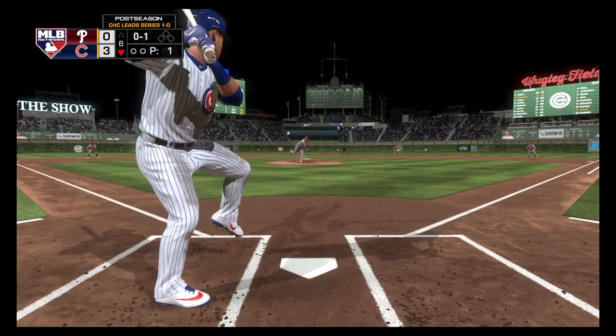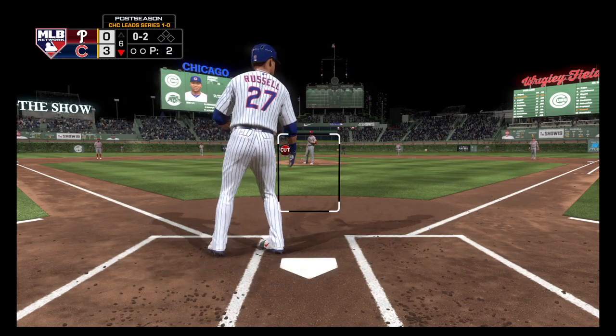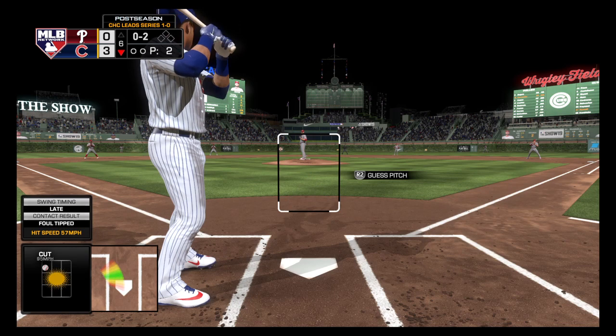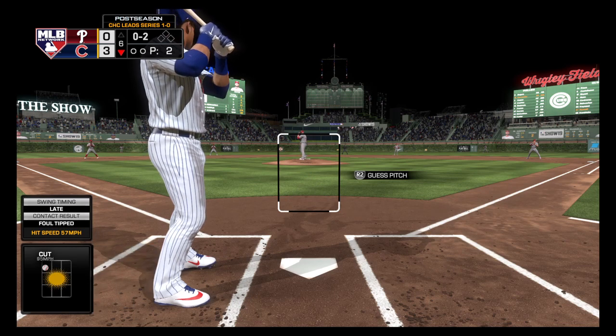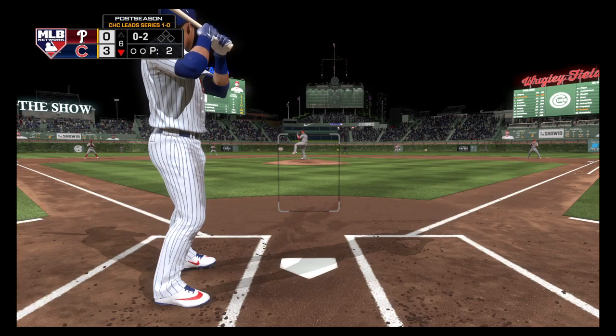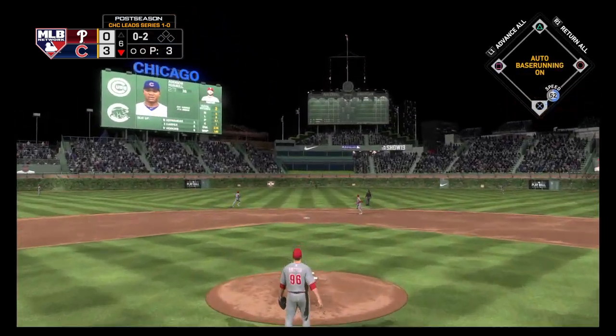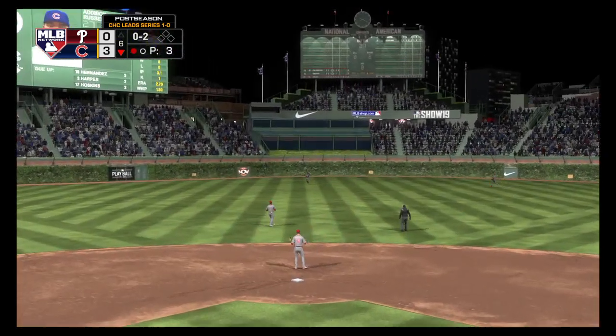Comes set with the 0-1. Fouled away. Here it comes on 0-2. Lifted in the air to straightaway center. Herrera's there. One down.